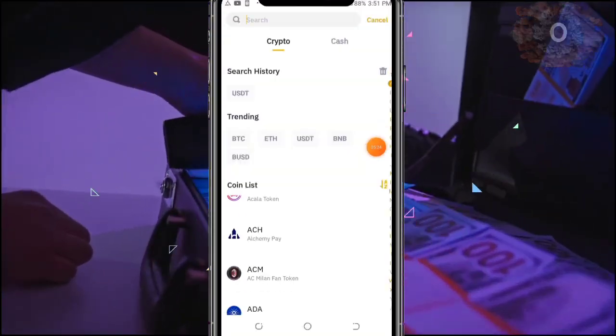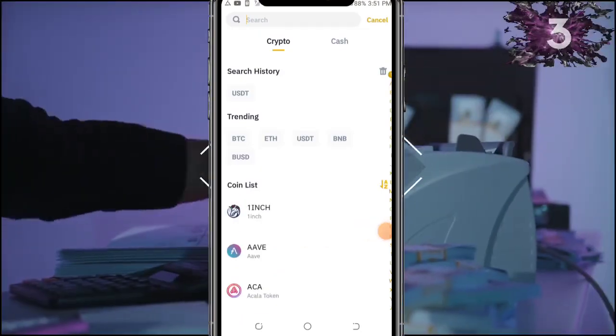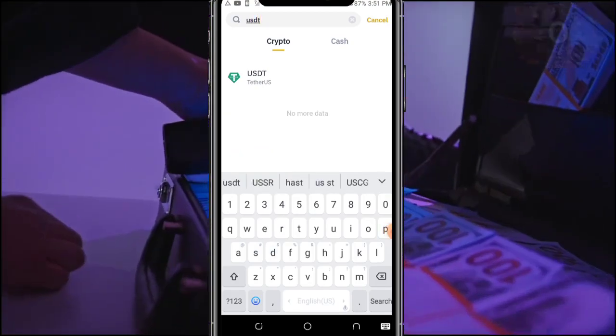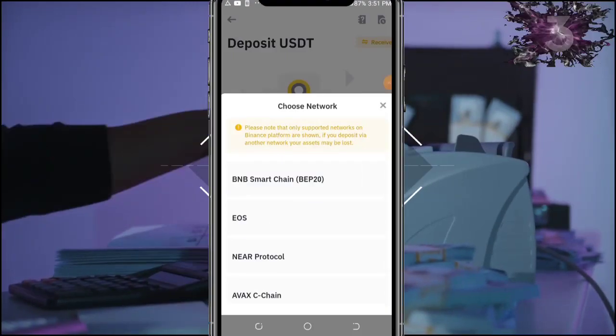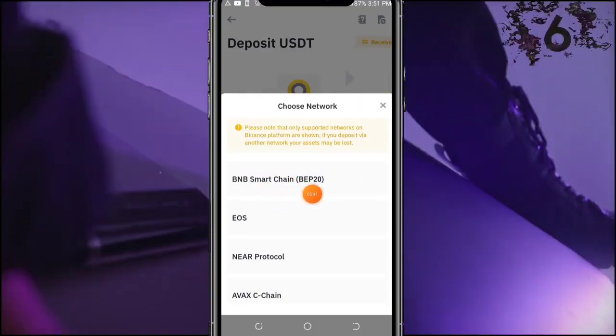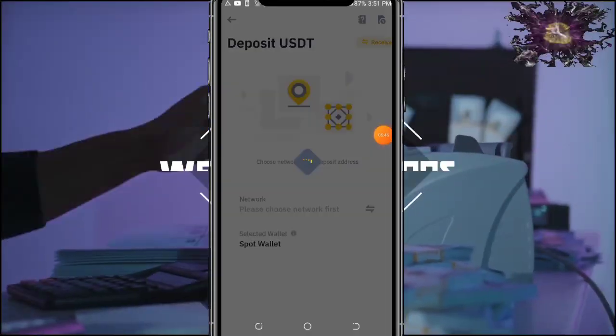So here is the coin list. We are using USDT, so we are going to search for USDT. You can see this one, so let's click on it. Here we are going to choose the network, which is the BNB Smart Chain. Make sure you choose this one, BNB Smart Chain BEP20. So you are going to choose that one.